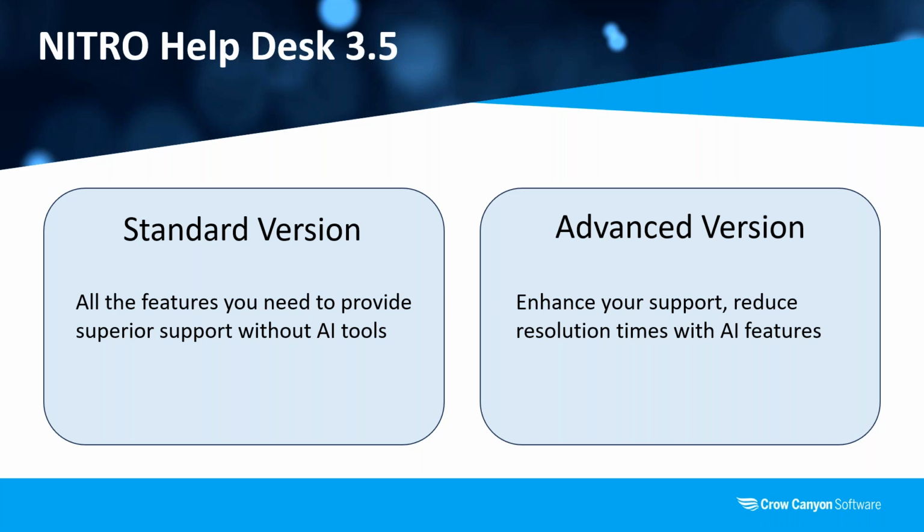The advanced version gives you all the AI features that we're going to talk about in this demo. And you can move from standard to advanced. If you start in standard, you're not quite ready, then later you say, okay, now we're ready, you can move to the advanced version.